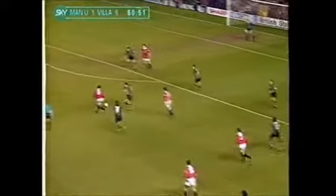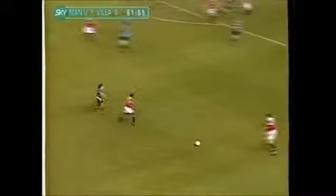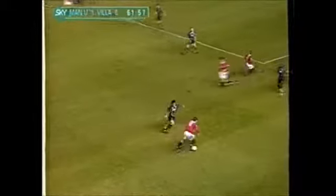Keane, Ince, Hughes. Nicely constructed. Hughes checking out, making space for himself, but the ball wasn't quite hit hard enough. McGrath was able to intervene. Kanchelskis.